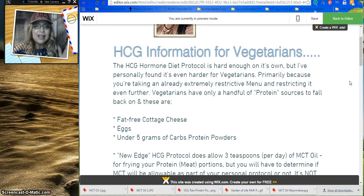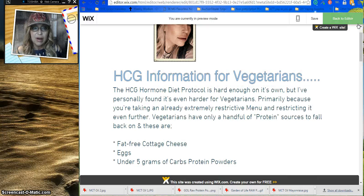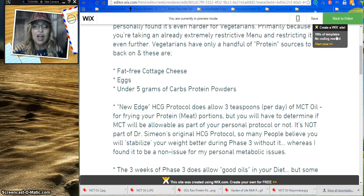So basically, in summary, the HCG hormone diet protocol is hard enough on its own. But I've personally found it's even harder for vegetarians, primarily because you're taking an already extremely restrictive menu and restricting it even further. So vegetarians have only a handful of protein sources to fall back on, and these are fat-free cottage cheese, eggs, tofu under 5 grams of carbs, and protein powders.